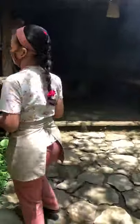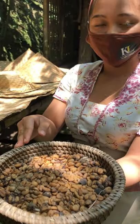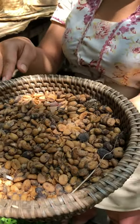Traditional process. So this is the poo from the animal. Oh, so the luwak eats the coffee beans. Yeah. And then poops it out. And it looks like this. This is the poo from the animal. After we collect.